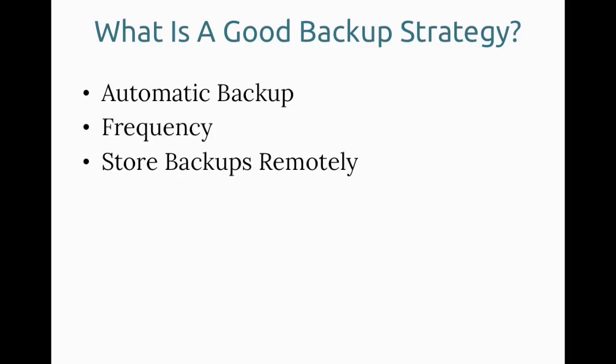If you're really pumping out a ton of content, maybe even a couple times a day would be even better for you, but for most people, daily is good. You want to make sure that you store your backups remotely. So that means store them somewhere else besides the server that your website is on. Because if something goes wrong with the server and you lose your website, chances are you're going to lose the backups as well.